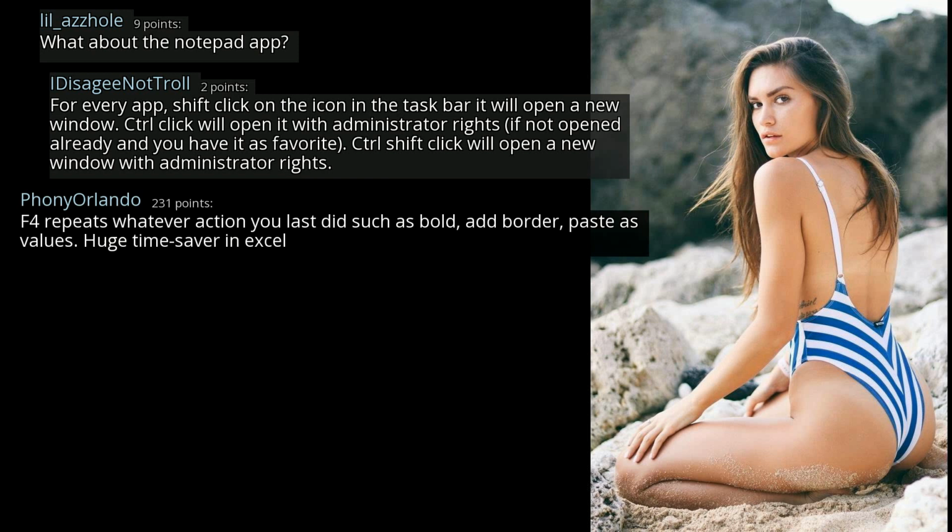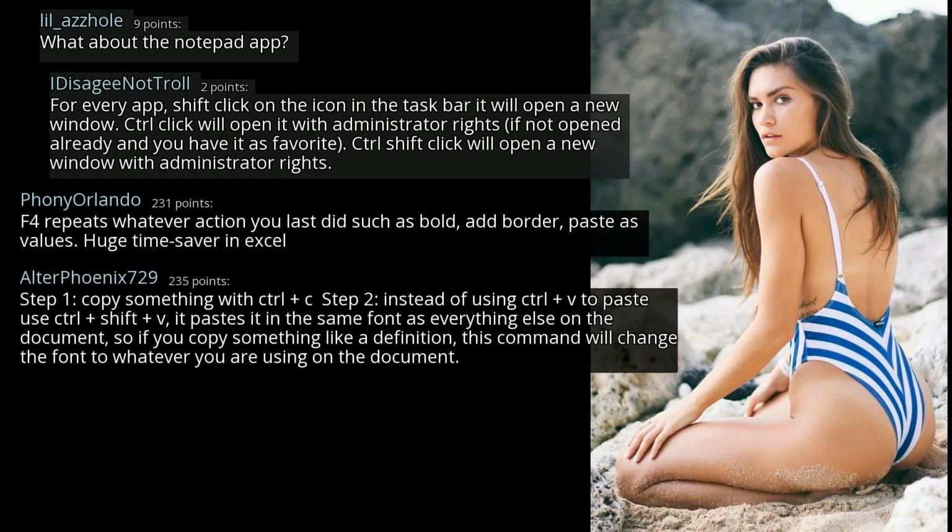F4 repeats whatever action you last did, such as bold, add border, paste as values. Huge time saver in Excel. Step 1. Copy something with Control plus C. Step 2. Instead of using Control plus V to paste, use Control plus Shift plus V. It pastes it in the same font as everything else on the document. So if you copy something like a definition, this command will change the font to whatever you are using on the document.